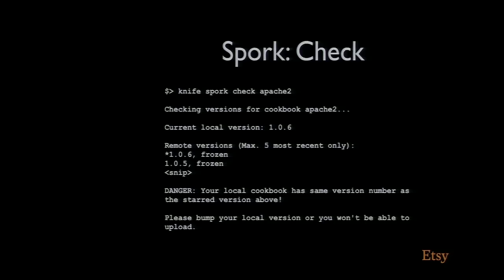Warning displayed at the bottom: your local cookbook has the same version number as the starred version above. You can't do this in one hit, as far as I know, with out-of-the-box Chef. You can check what version number your cookbook has, and you can check what version numbers are on the server, but it won't tell you when they're the same, and it won't tell you when the one on the server isn't frozen unless you go digging.